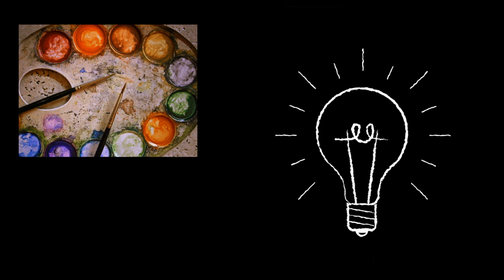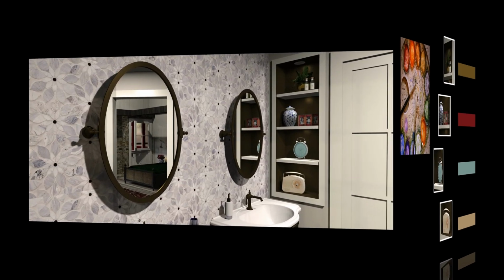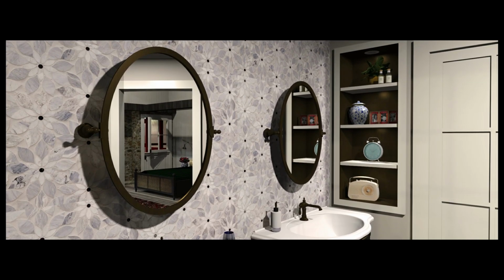What I do at this point is usually think of what colors haven't been brought into the room yet that would work. You can get away with a lot when it comes to small decor items. I'll give you a little tour of the bathroom now, and then we'll go back out into the master bedroom and look at some of the details there.